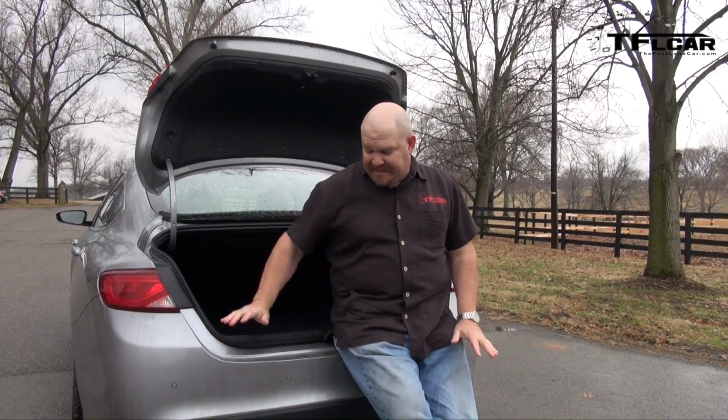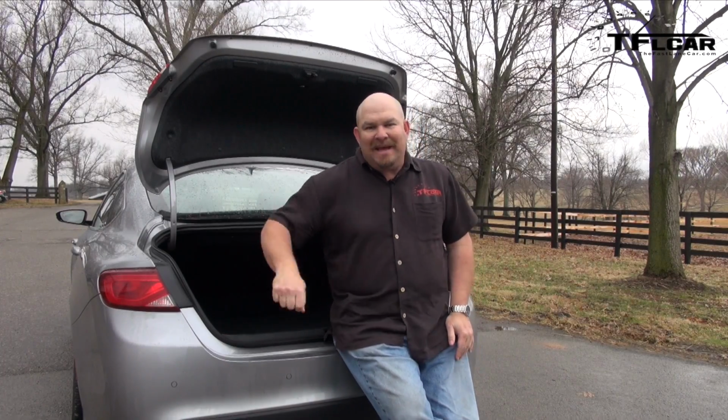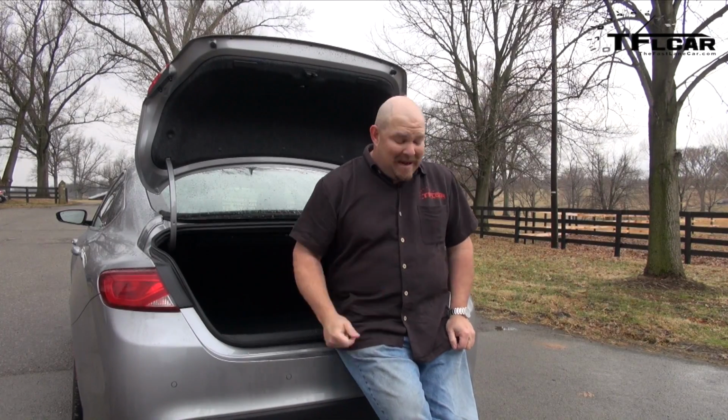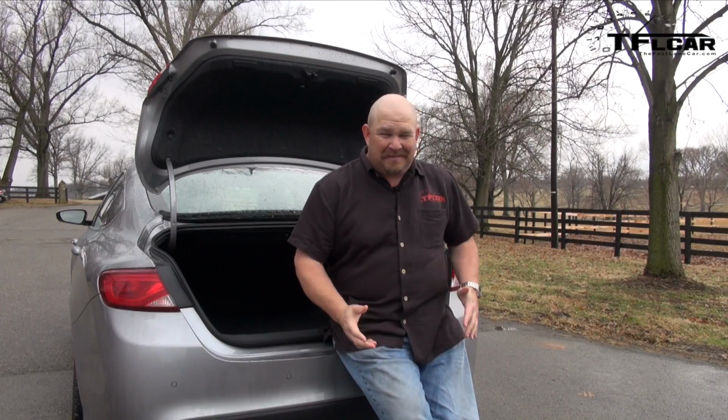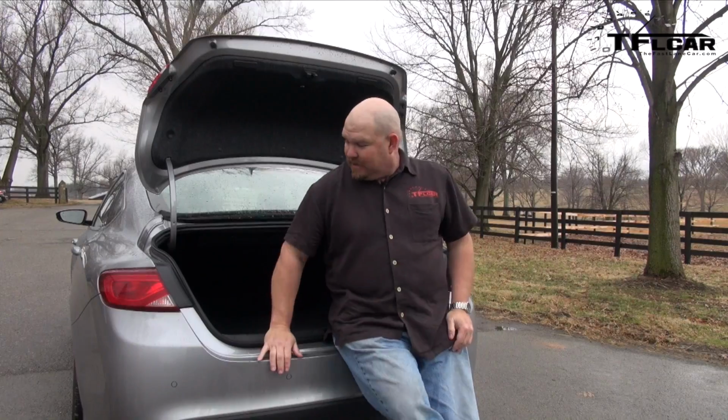This is a massive trunk, and it's not just the fact that it's wide and easy to load, because the load is pretty low. It's deep, very, very deep. Yes, I can fit back there. No, I'm not going to get back there because I'm covered in mud from these lovely horses, and I don't want to track it all inside there. But good trunk.